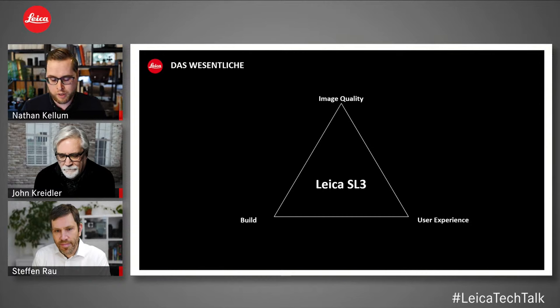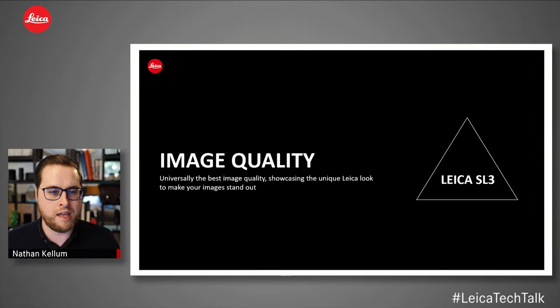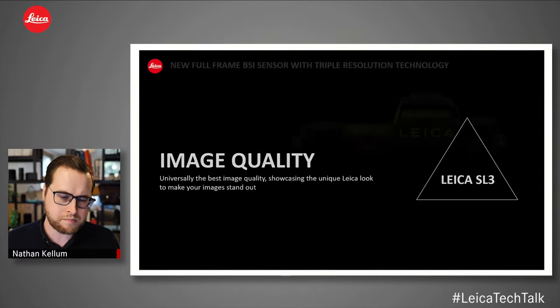So today we're going to start with image quality. Before we showcase any of the images that the team here has shot, I want to show off a little bit of the specs of this camera, a little overview of what to expect with this new system.